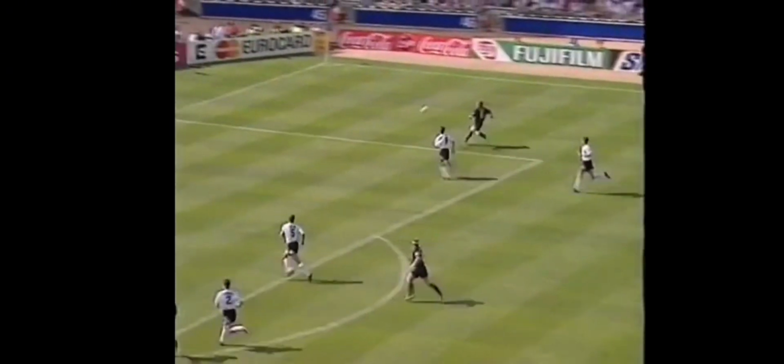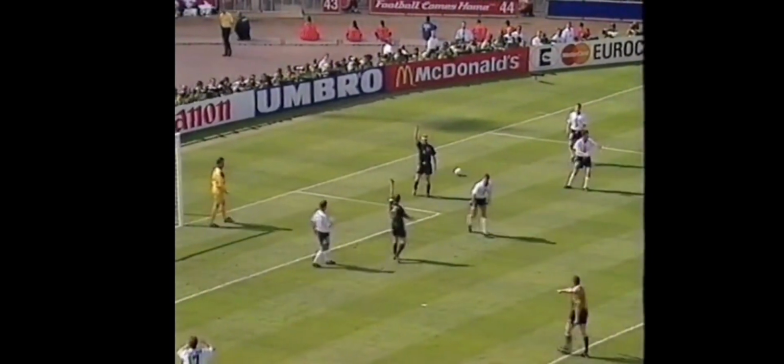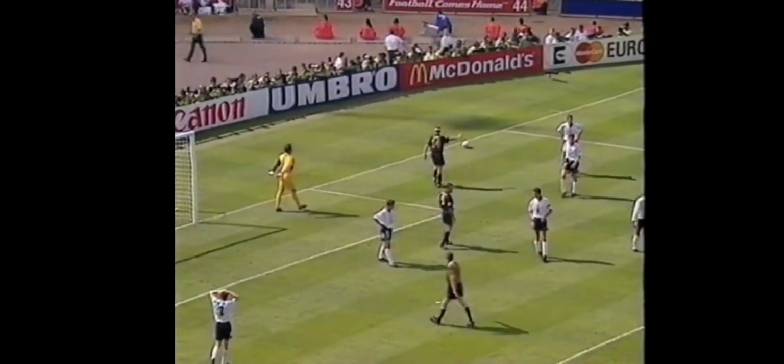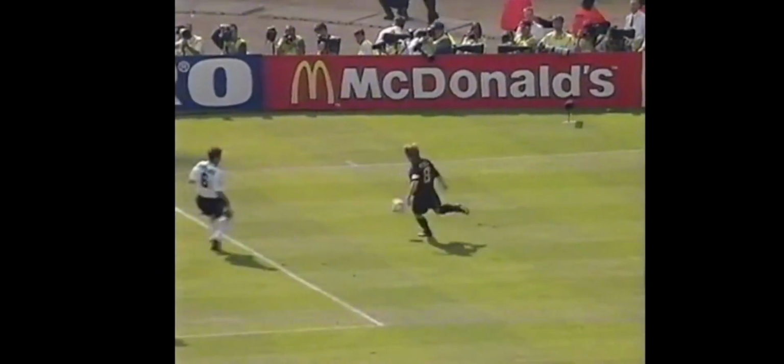That's a lovely ball by McAllister to McCall, and the cross finds Durie. Penalty! Penalty to Scotland. Tony Adams on Gordon Durie. And for the second week running, England possibly concede a winning position by conceding a penalty kick.